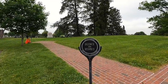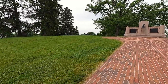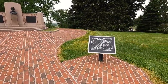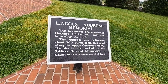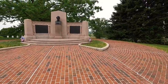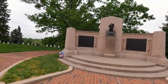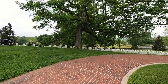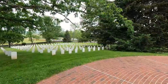What's this say? Silent and respect. Well, we got that mower going in the background. They're mowing lawn here. I think this is it here. Yep. 300 yards from this spot, Lincoln gave the Gettysburg Address. Wow. So we're almost right there. There's troops buried right here, too. History, right here.